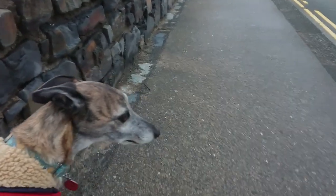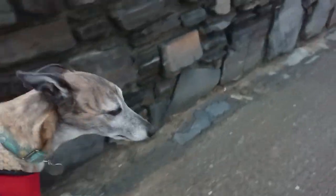Come on, boy. He's not seen waves like these because we live in Leicester. We don't get waves. In fact, we don't get the sea. Come on. Come on, Em. Let's go to the pub. Come on. Let's get cracking. Good boy. He's off.